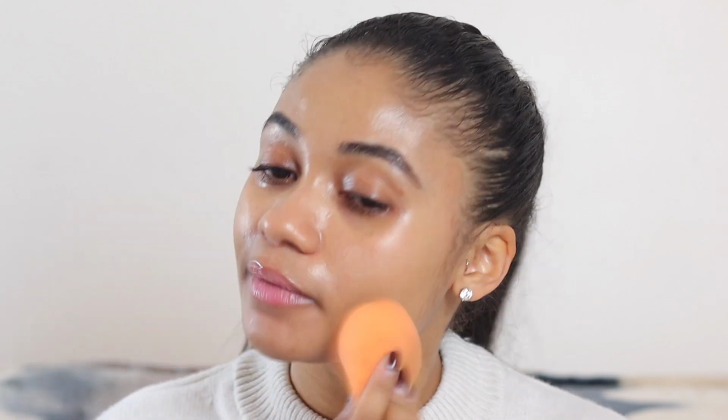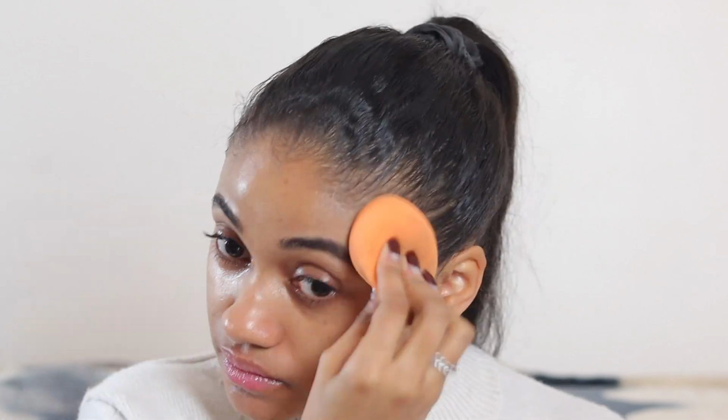And it's more on the sheer side. Actually, it is on the sheer side, but you can make it light. So we're going to do just a couple dots. Then I'm actually going to blend this with my fingers. Then I'm going to take a wet beauty sponge and I'm just going to go all around my face and just really make sure it's all melded in. Okay, really happy with how that's looking.